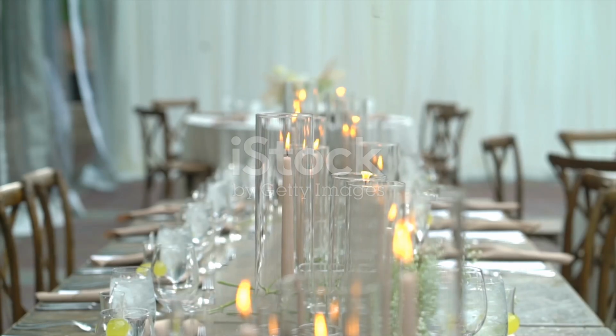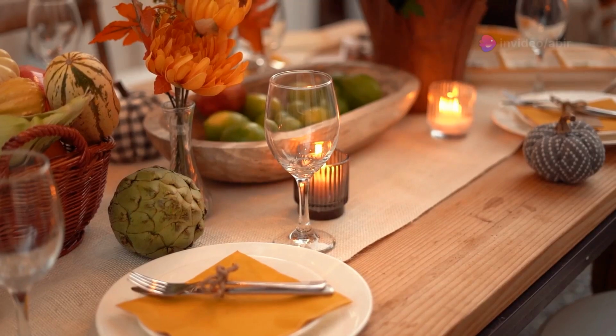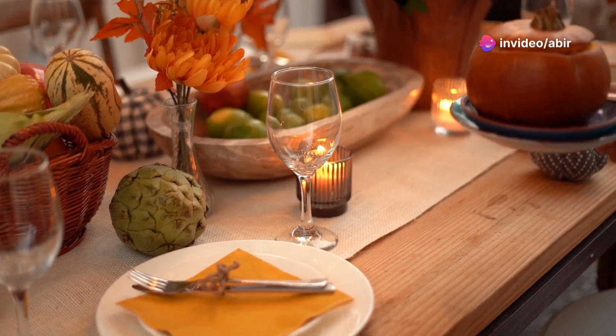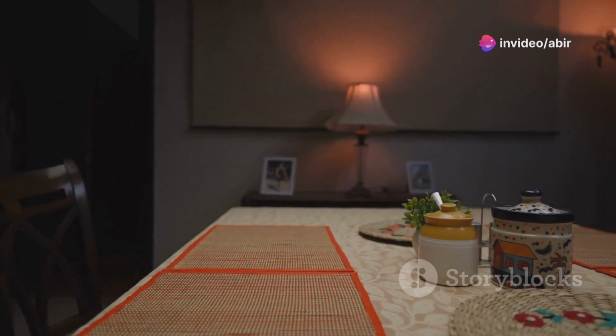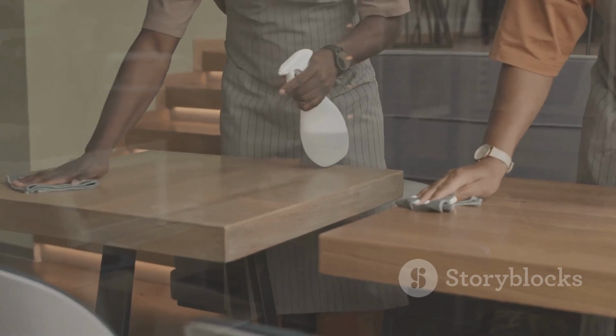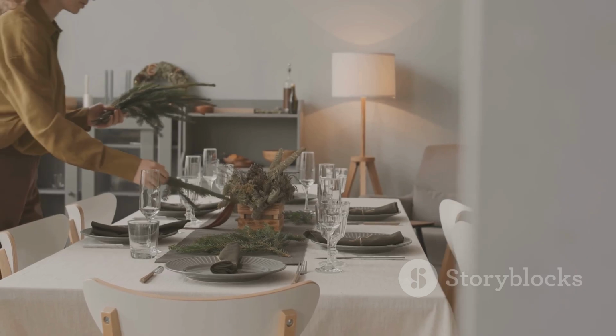Section 7. Styling secrets. Tips and tricks for a stunning table. Styling a small table is all about creating a sense of balance and visual interest. Here are a few tips to guide you. Start with a clean slate. Clear the table completely before you begin decorating. This will help you assess the space and envision your design.